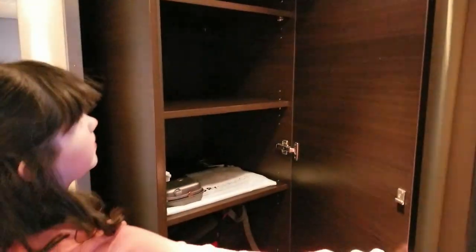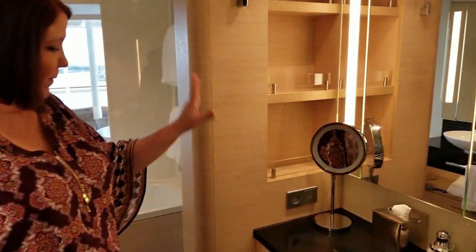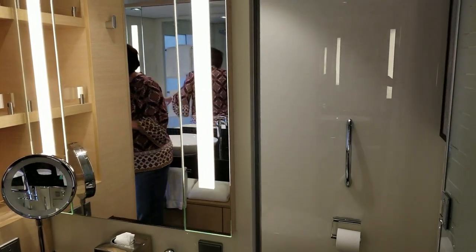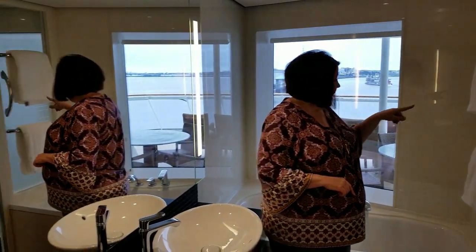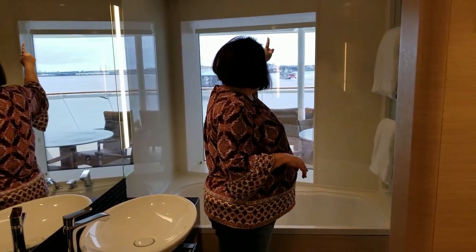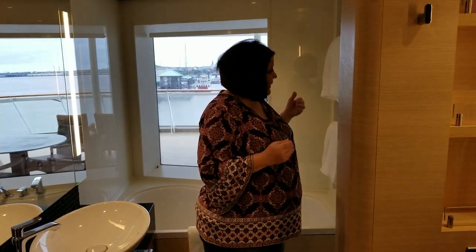In our bathroom, we have a double vanity. We have a makeup vanity to do your hair and makeup with wonderful lighting, which I think is so important. We have your soaker bathtub, and then we have a walk-in shower. And while you're in the bathtub or the shower, you can watch the ocean. How nice is that? But it also has shades that you can draw down in case there's someone on the balcony, so you can have a little privacy.